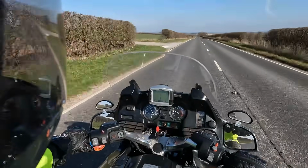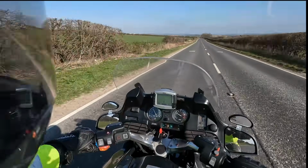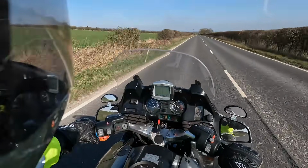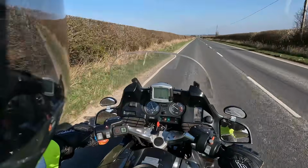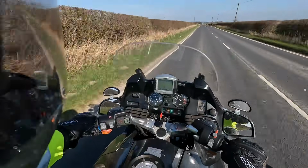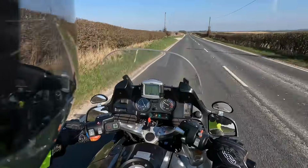It's a 2004 BMW R1150RT. I picked this bike up last year, I think it was about June or July when I got it. It's joined my collection of bikes. Previously to this one, the main ride was a Honda ST1100. So both touring bikes, but both pretty different.